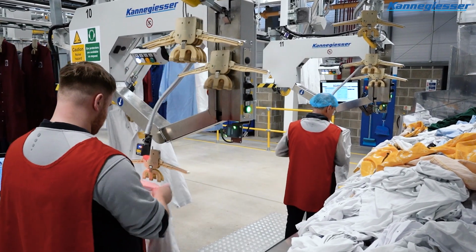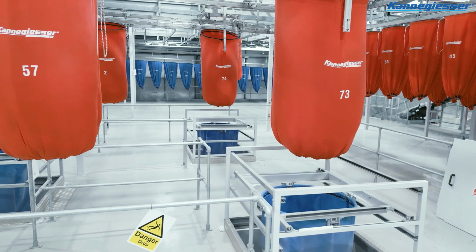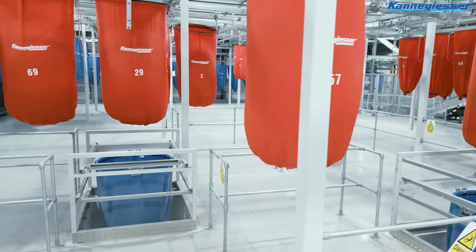Any questions we had, they were able to answer, or if they couldn't answer, they would soon get us the answers on those questions. So we had a very, very good experience with Kannegiesser through the commissioning. We committed to the investment of the SuperTrack system really for the automation benefits and its accuracy through the process. It's the speed of the process.